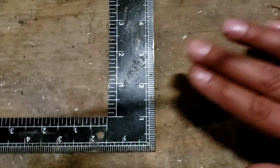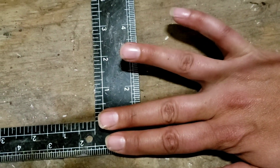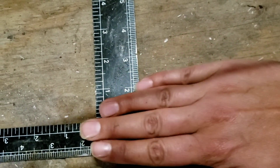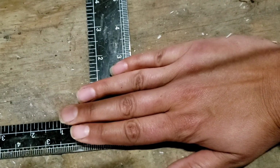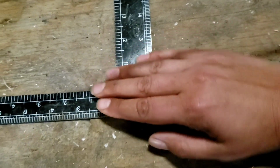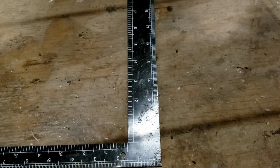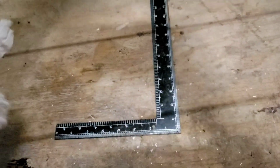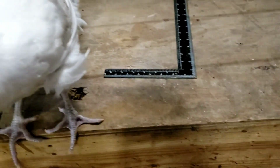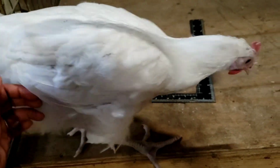So for pelvic spacing, it's like 1.5 inches. And then for a hen, it's going to be about 3 inches, just off of my hand. So if you want, measure your own hand and see where you're at. But then get really familiar with using your hands on the birds. That way you can develop the feel of what you're looking for.